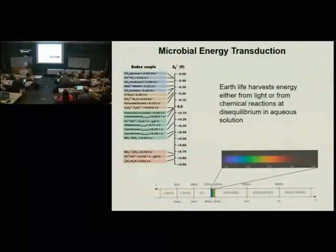And I just put this up there to show you, because I love thinking about energy transduction. These are the kinds of electrical potentials that life can harvest. And this is not magic. This is all the kinds of reactions that take place with liquid water as a solvent, because this is the stability field for liquid water. So there's nothing mysterious about this. And all of the catalytic molecules that life makes are also in this electrical potential region.